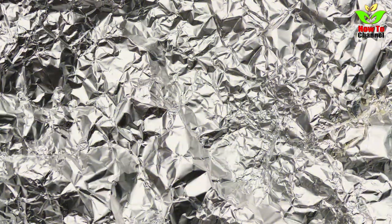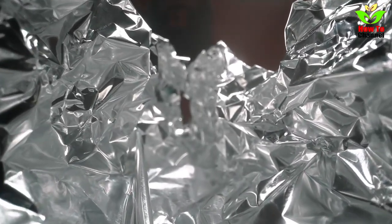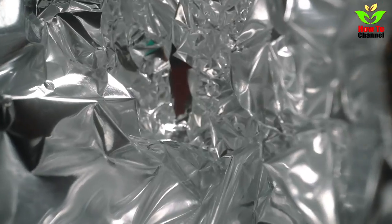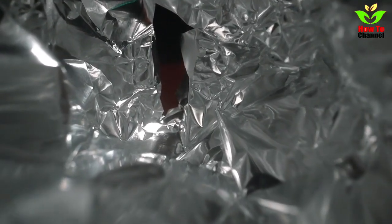9. Ironing efficiency booster. Place aluminum foil under your ironing board cover. The foil reflects heat back through garments, effectively ironing both sides simultaneously. Textile care experts recommend this method to reduce ironing time by nearly half. I finished pressing my weekly laundry in just 15 minutes instead of the usual 30.